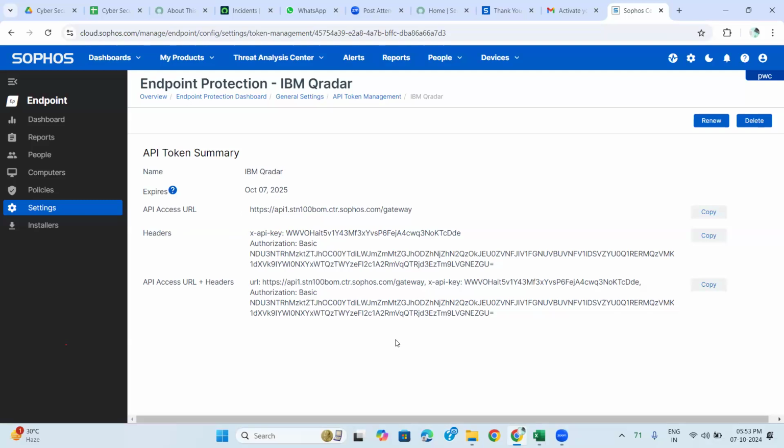And in the data source, which one do we have to select now? On the SIM tool side, EDR, Sophos EDR. So for EDR, correct. And we have to paste all these details, and it happens automatically.